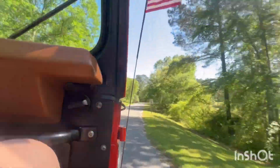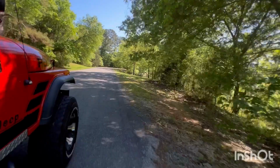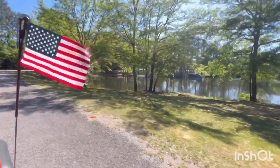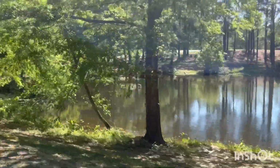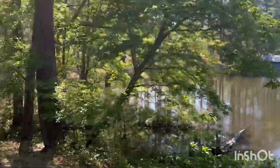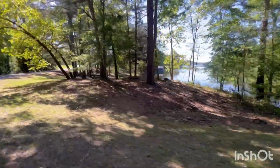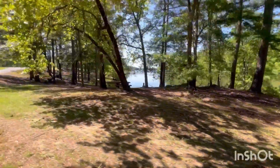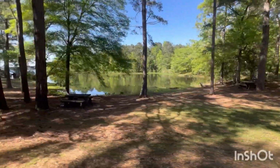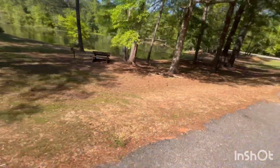Let me get a shot out here. Man, look at the turtles on that log. Oh, they just hit the water. They didn't want no part of it. One big old boy left there. Squirrel.